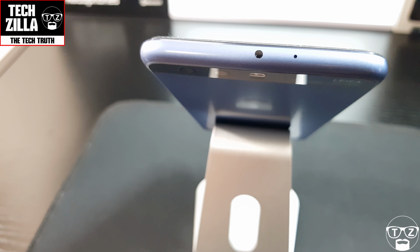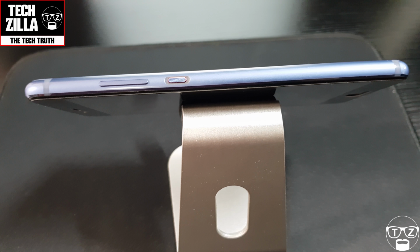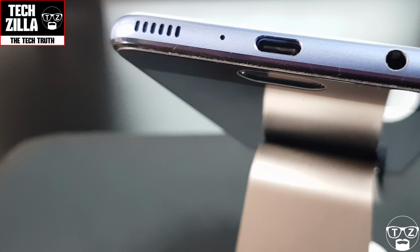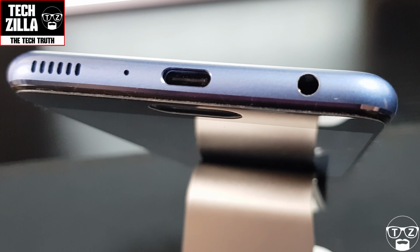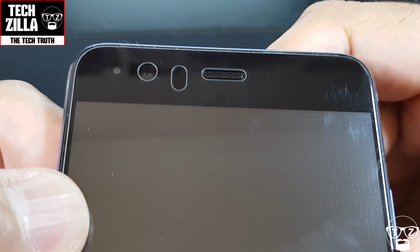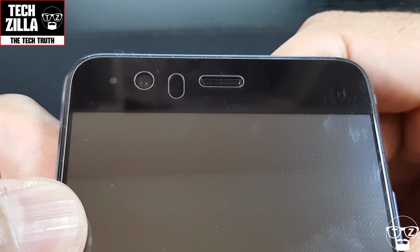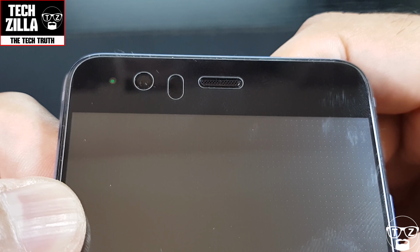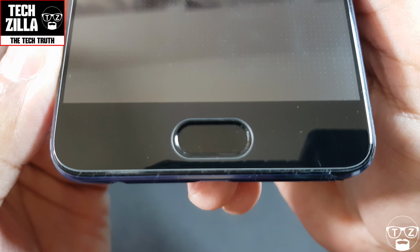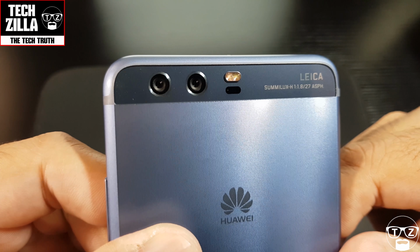On top of the phone, we have the IR blaster and a microphone. On the right side, we have a volume rocker and power button with a hint of red and a texture. At the bottom, we have a speaker, microphone, charging port, and 3.5mm headphone jack. On the front, we have the earpiece, which doubles as a second speaker, sensors, camera, and LED notification light. And at the bottom, we have the fingerprint sensor. On the back, we have the dual cameras and dual tone LED flash and laser autofocus.